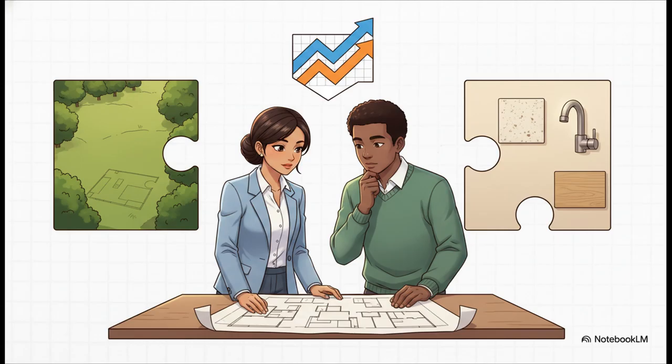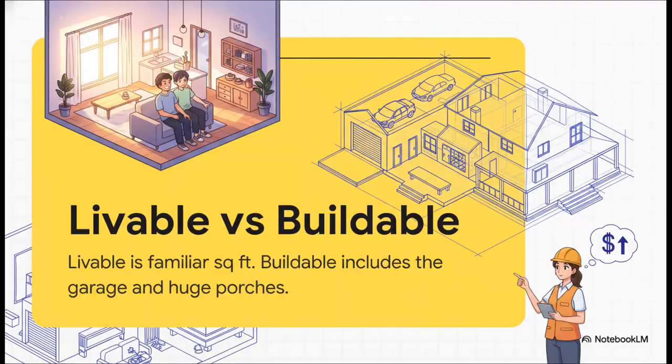And here's a key strategy straight from the playbook. Always ask builders to price this out based on medium finishes. Doing this gives you a solid, realistic baseline. From there, you and your client can confidently negotiate and adjust the budget up for those high-end luxury upgrades or down for standard options.